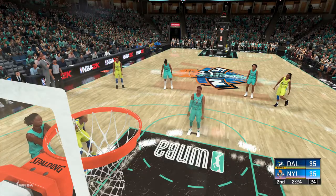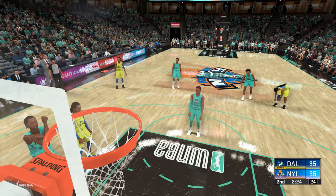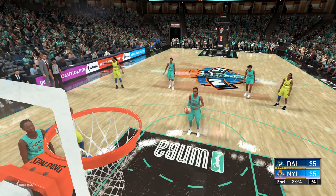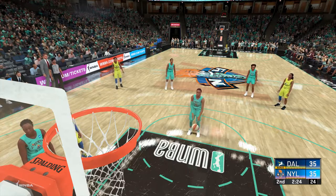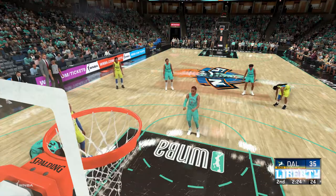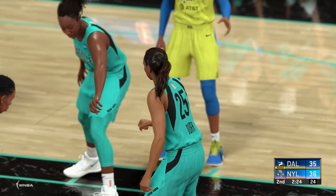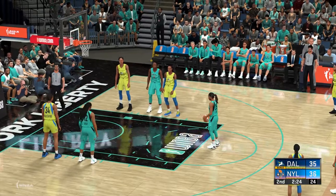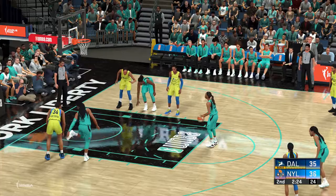Two shots. And she makes the first. One of the more unselfish young players in the league, Asia Durr. Her college coach once said that she would come out of halftime and sometimes ask, "Did I shoot too much?" She just wants to be a great teammate, and I admire that.